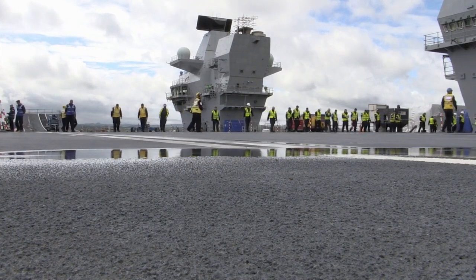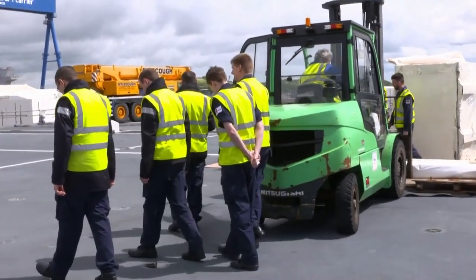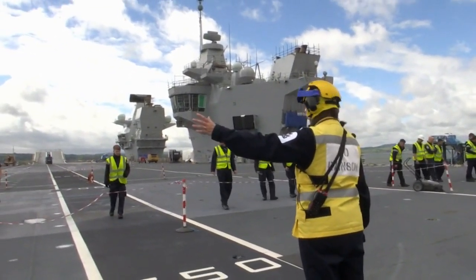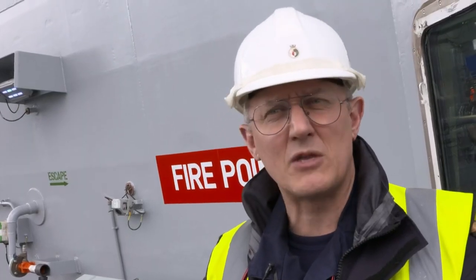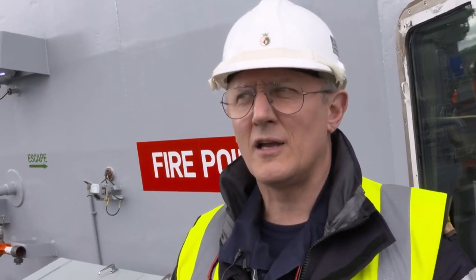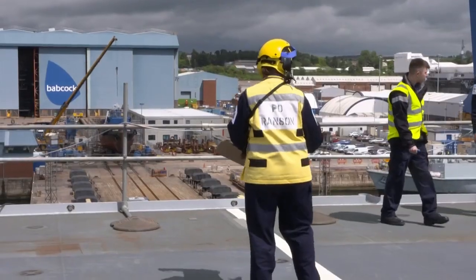So the foreign object debris walk, or FOD plod, is the single most important activity on any aircraft carrier. Right, guys, stay there. Every time we go to flying stations, we conduct FOD plod. We do it as we start day flying, we do it every 6 hours, and then we do it before we start night flying. So it's an ongoing, continual process, a little bit like painting the Forth Road Bridge, you know. Thank you for coming up.